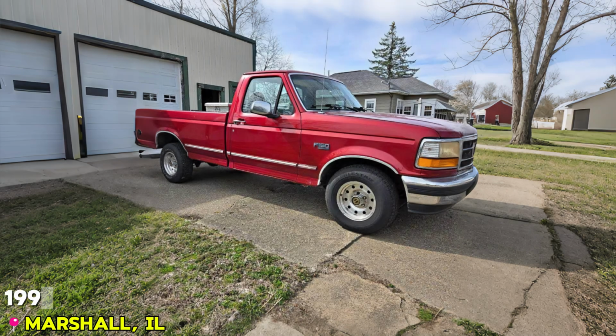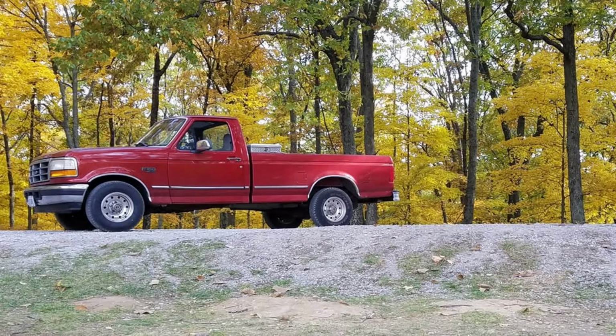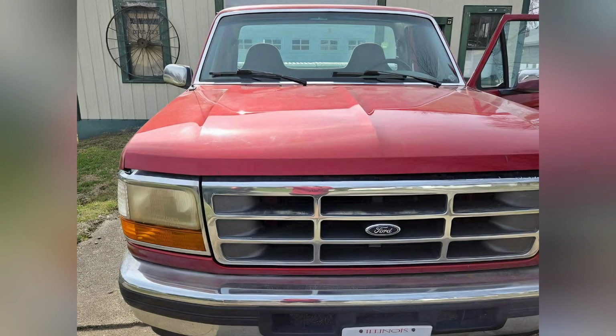Number 1. 1996 Ford F150, price $7,500. It is powered by a durable 4.9L inline-6 engine paired with an automatic transmission. With 159,000 miles on the odometer, it remains in solid running condition, especially for its age.